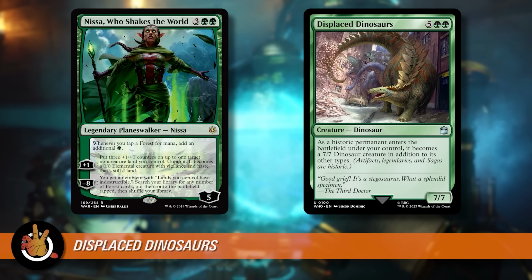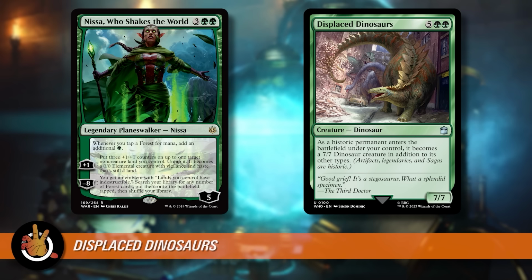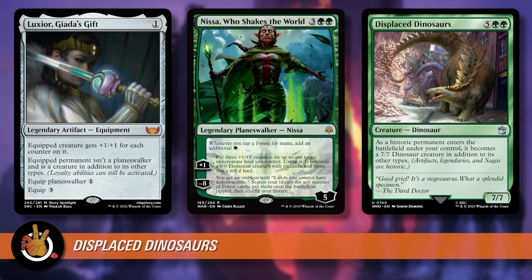It's really strange. If it gets zero loyalty, it's still alive because it's still 7/7? No. Planeswalkers have a state-based action that if they go to zero loyalty, they are gone, and it's still a Planeswalker. So it doesn't really change anything. It doesn't take away its Planeswalker-ness. That's so weird. It's really strange.